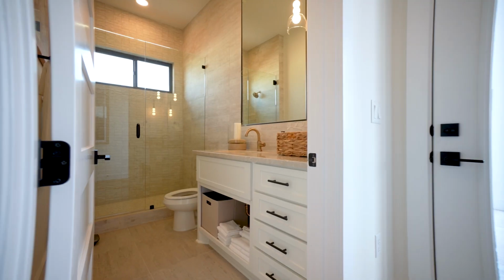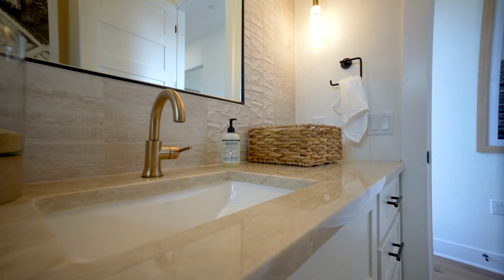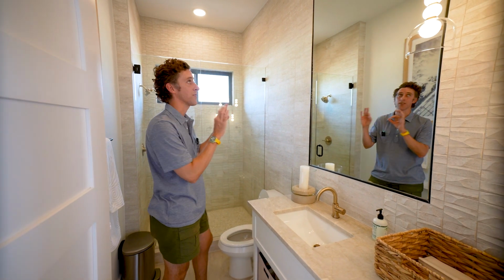Then over here, we've got a full bath, okay? Now, you might be asking, like, what the heck is the point of a full bathroom over here on the other side of the kitchen that is super well appointed and looks really nice?